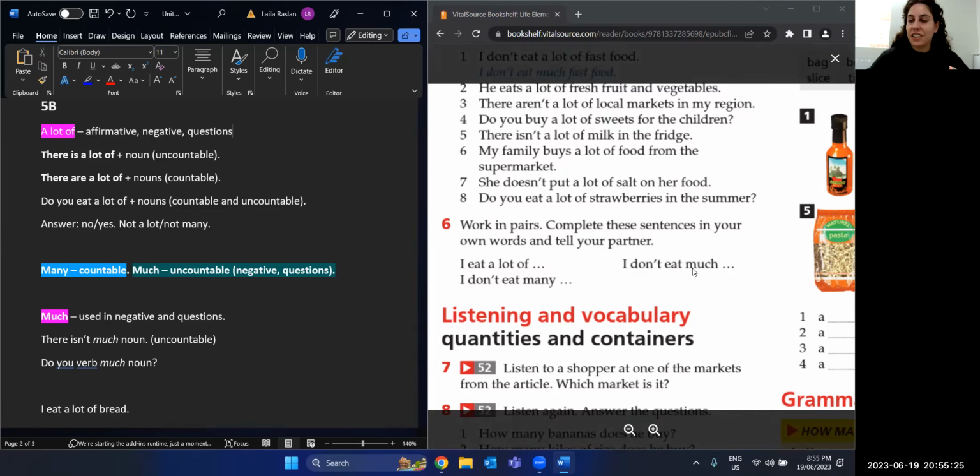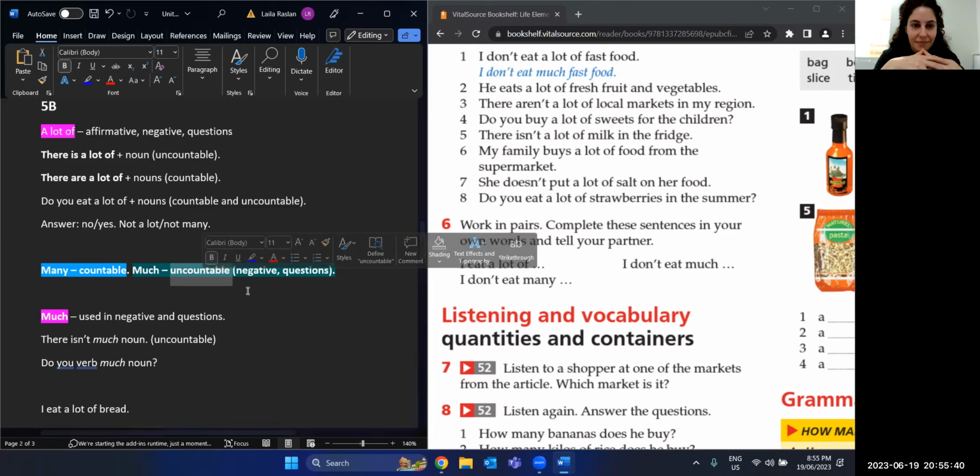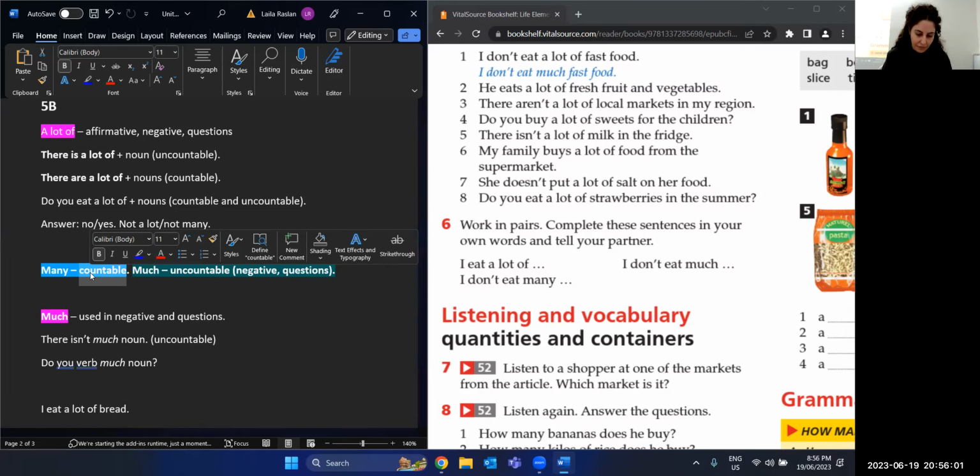I don't eat much, Conrado. What don't you eat much? So we're talking about food. Remember, much is only uncountable. Yeah, good. I don't eat much rice. Yeah, good. Because rice is uncountable. Good. Joanna, I don't eat many. Now, many is for countable. I don't eat many tomatoes. Yeah, I don't eat many tomatoes. Yep.